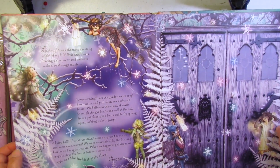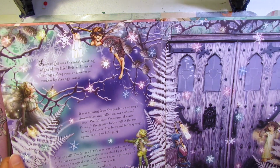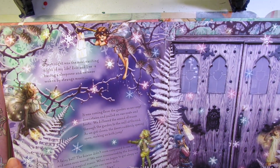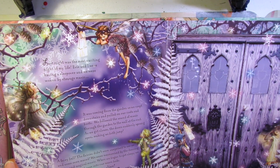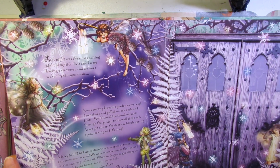Ooh, big purple page. Last night was the most exciting night of my life. Evie and I were having a sleepover, and we were woken by strange music.